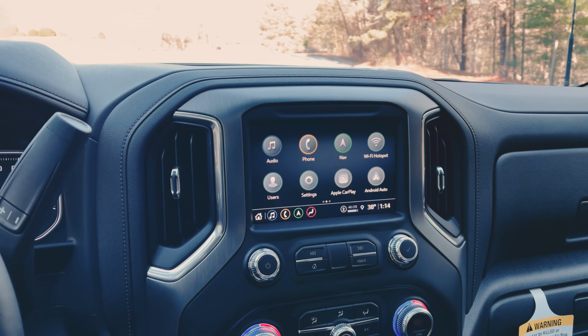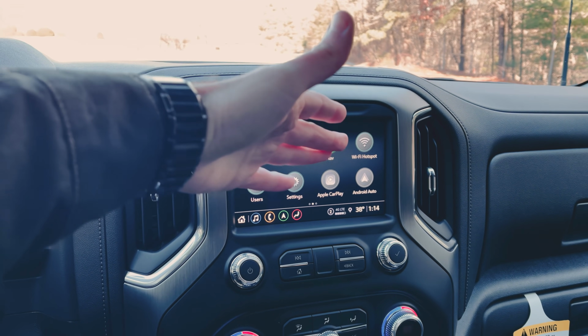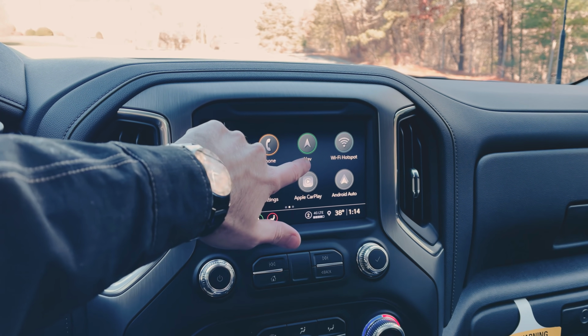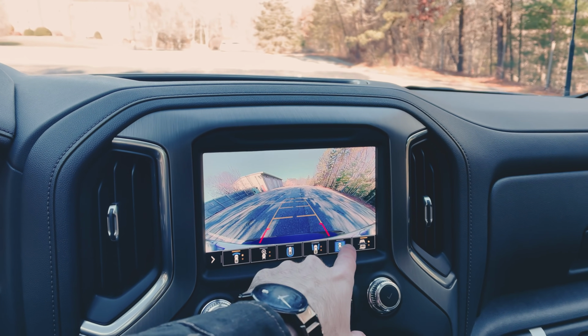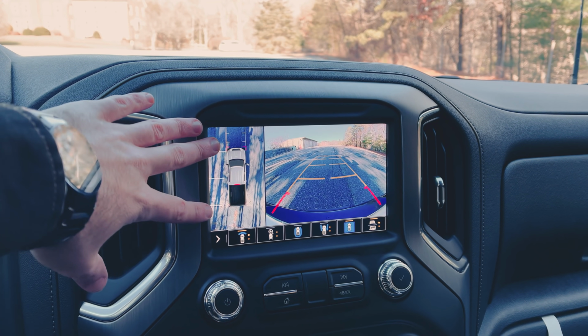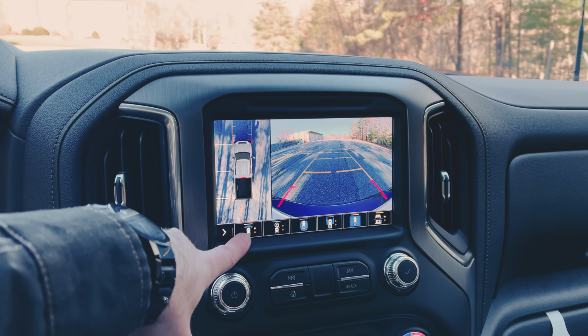So we have AM, FM, XM satellite radio, we've got Apple CarPlay, we've got Android Auto, we've got a 4G LTE Wi-Fi hotspot. We've got pretty much everything, including our 360-degree camera system, which I will show you first. So if we go into the camera, now I'm going to turn the overhead view on. So this is going to split the screen. I have my overhead view on the left, and then you can see here what I'm looking at is actually ahead of me on the right.